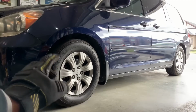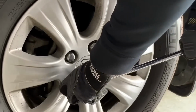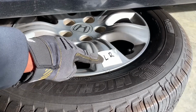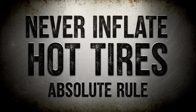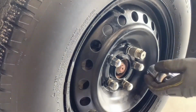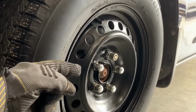The most dangerous mistake, filling only one low tire. Here's the part almost no driver in the world knows. Never inflate one significantly low tire without inspecting it first. If one tire is lower than the others, there is always a reason. Tires don't randomly just lose air.